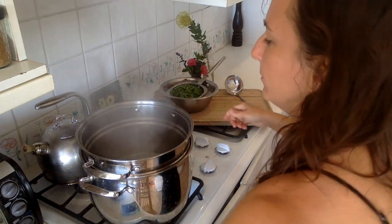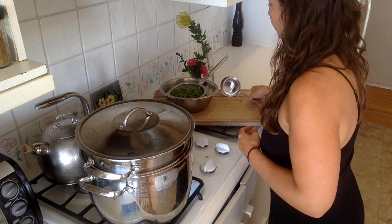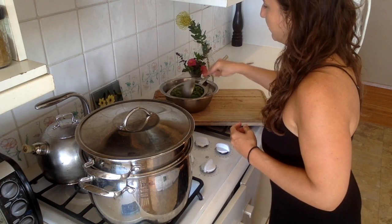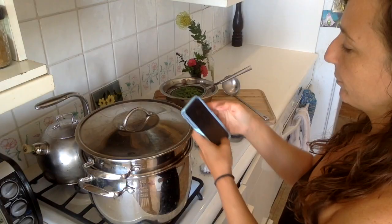And this is where I could start to do another batch now if I wanted. That's the benefit of having these separate hot and cold steamer baskets the way that I've set them up, is you can do multiple rounds as you're going.